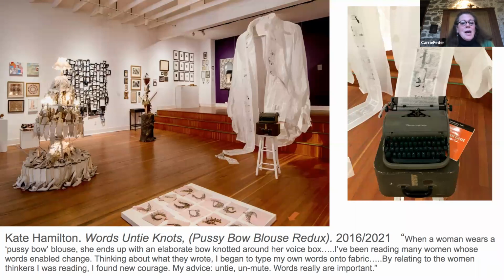Kate's piece, Words Untie Knots, Pussy Bow Blouse Redux. Kate reconfigured this piece for the show. As you can see, it's a gigantic blouse. In discussions about what to do for the show, she came up with taking the bow or the tie and putting words on it.